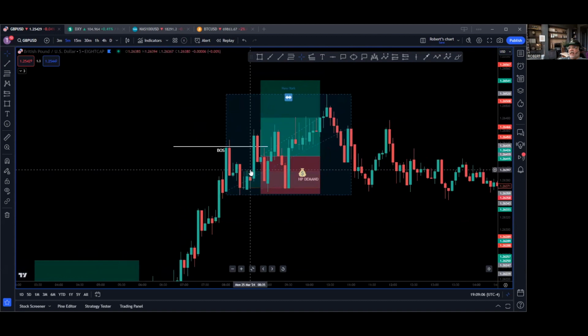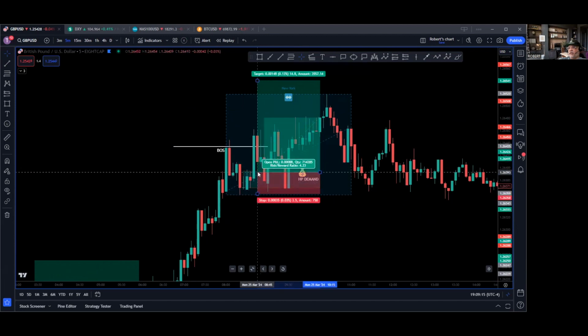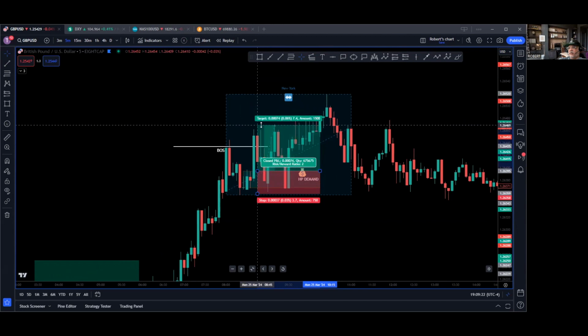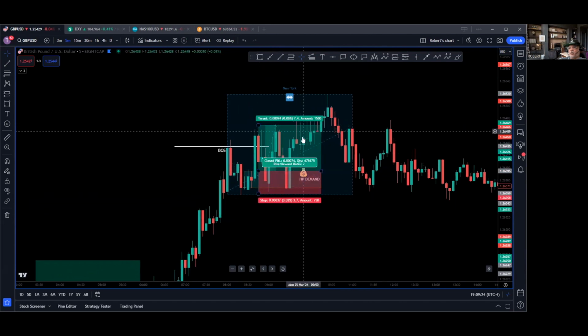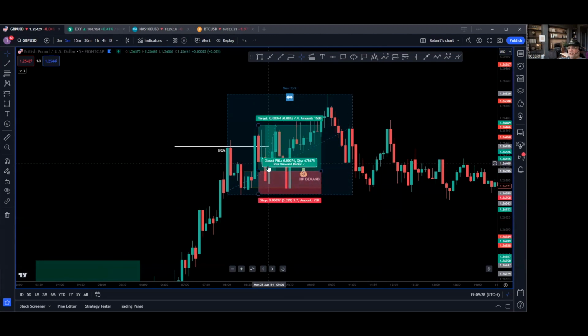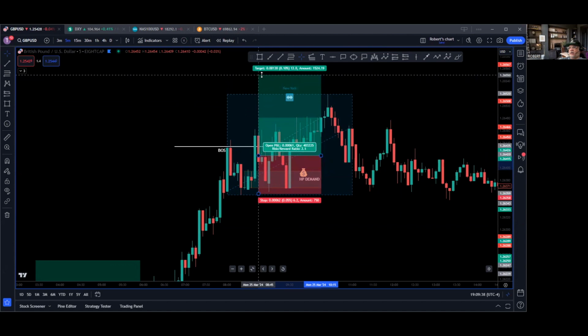Gap right there. And if you took it as a pending order, you won 2-1 because the entry would have been down here. Okay. And the 2-1 would have been there. So obviously you would have won very easily. If you waited for the confirmation candle, which is this candle right here, okay, then you would have had this as an entry and you would have never gotten your 2-1.